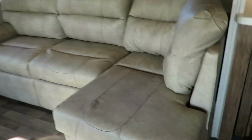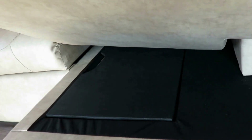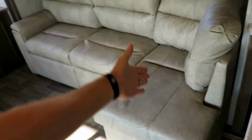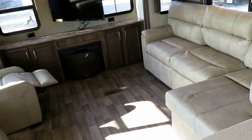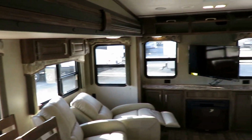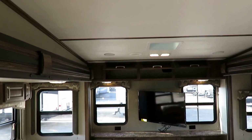Now, over here, if you lift up this cushion, you'll see that little door right there. This is full storage on this side. So you have storage, sleeping, everything serves two purposes in here with bonus storage overhead all over the place for an extra halo of storage.